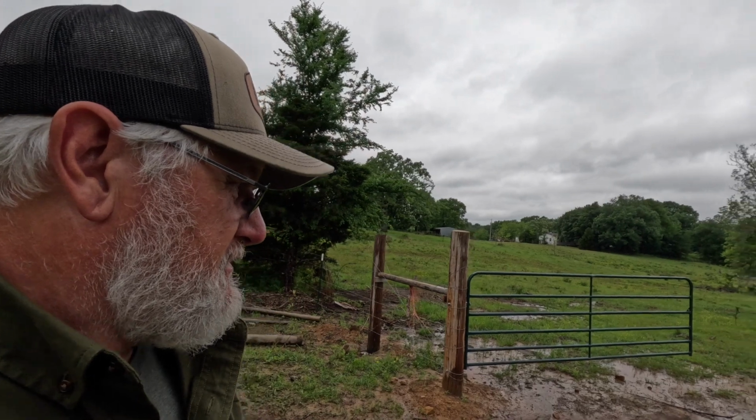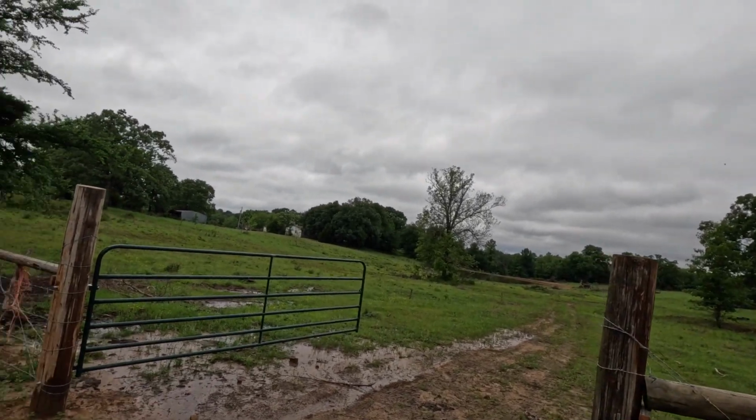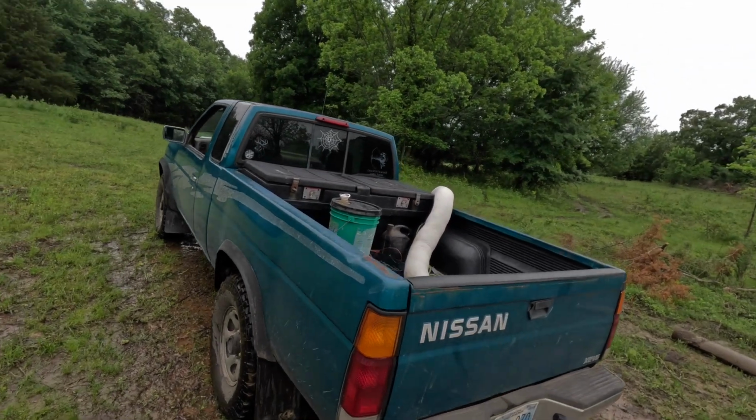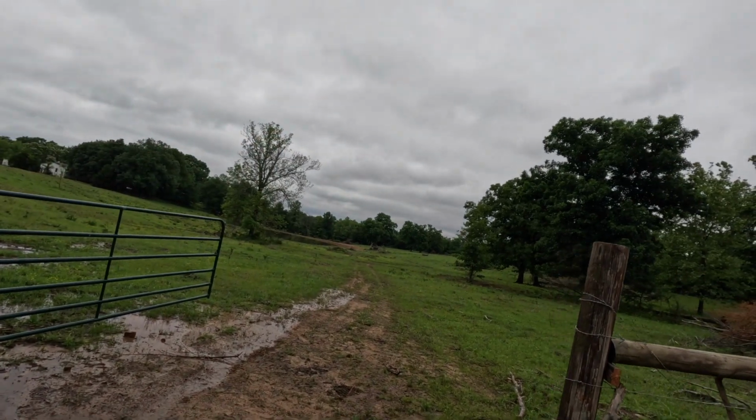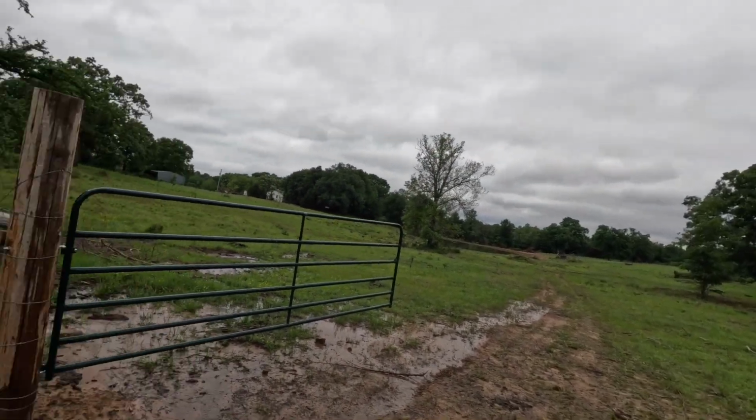All right, let me go back to fixing what I was getting ready to start working on. I'm going to show you why I left some posts long for this fly tick control thing. I should be able to put this across these two posts right here. That way, whenever the cattle walk under this, going through this gate, they rub it on their back. That helps to take care of the flies and the ticks and things like that. So I'm going to go ahead and start setting that up and see if I can make it work.